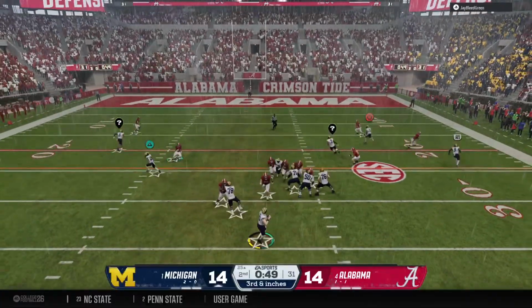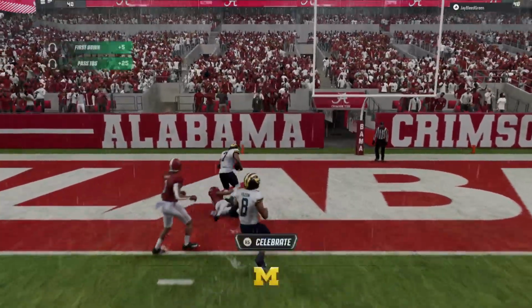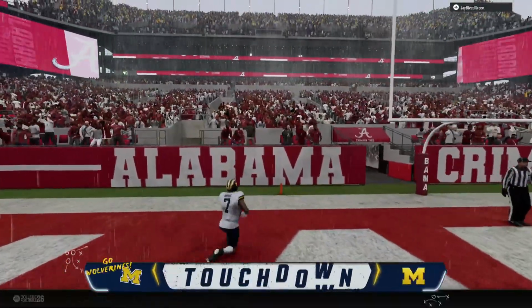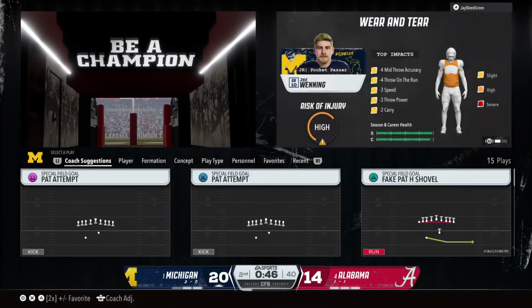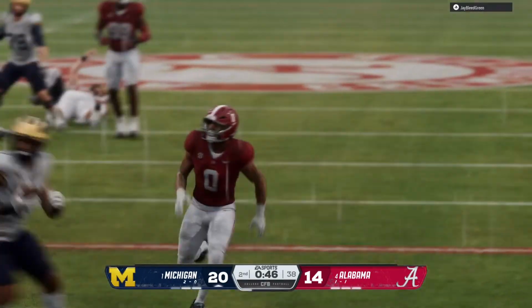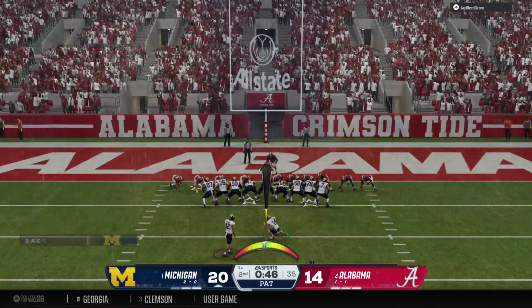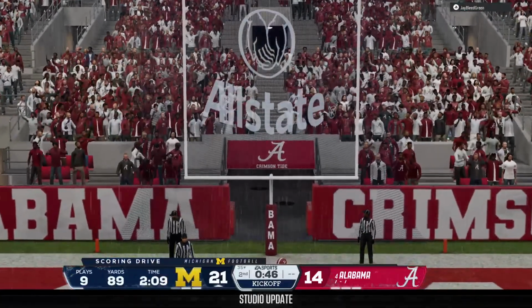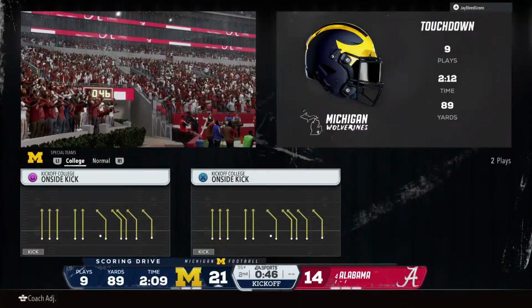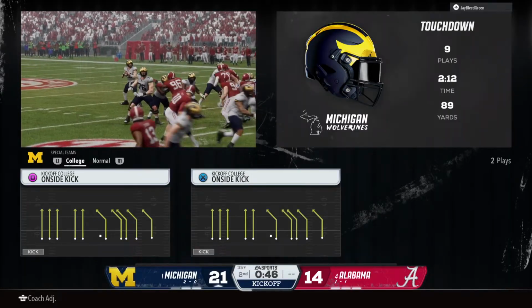Looking to pick up the first down through the air. It's complete on the crossing route. Touchdown, Michigan. A great catch and run for 6. They were backed up to start the drive, but some bold play calling, great execution, and they reached the end zone. You know, it's easy to just kind of pull your horns in and get conservative when you're pushed way back close to your own goal line, but not this offense. They came out, showed the confidence that they have in their quarterback, and it paid off. Nice touchdown.